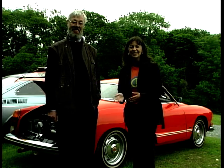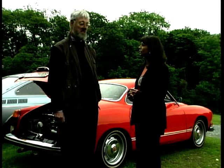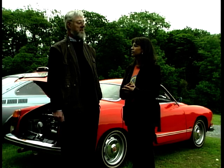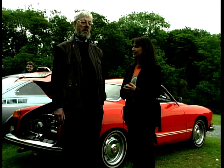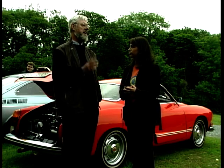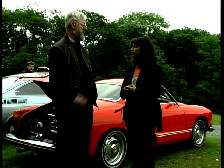This is Helmut Meit, who's come all the way from Germany with his Karmann Ghia. It's a 1972 model, is that right? Quite right, yes. What were the differences between the later models and the earlier models? Well, the later models got some modifications in the way that the Type 3, which was a different car made by Volkswagen, had the same rear tail lights, the same bumpers, and you can find the same bumpers on the late Karmann Ghias as well.